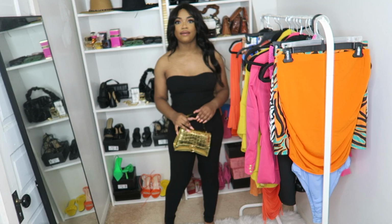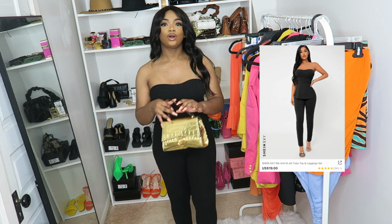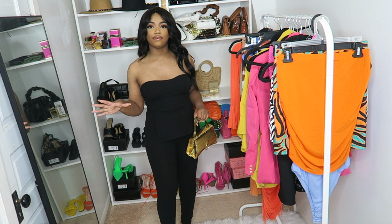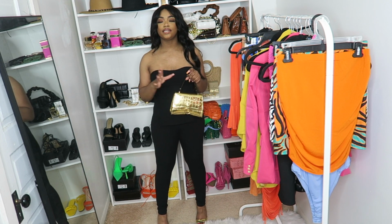So next up, we have this two-piece set, which is a ribbed top and leggings to also pair with the bag that I just showed you guys. I feel like this is just such a chill vibe for me, but you can dress it up with, you know, accessories, and it's really cute.